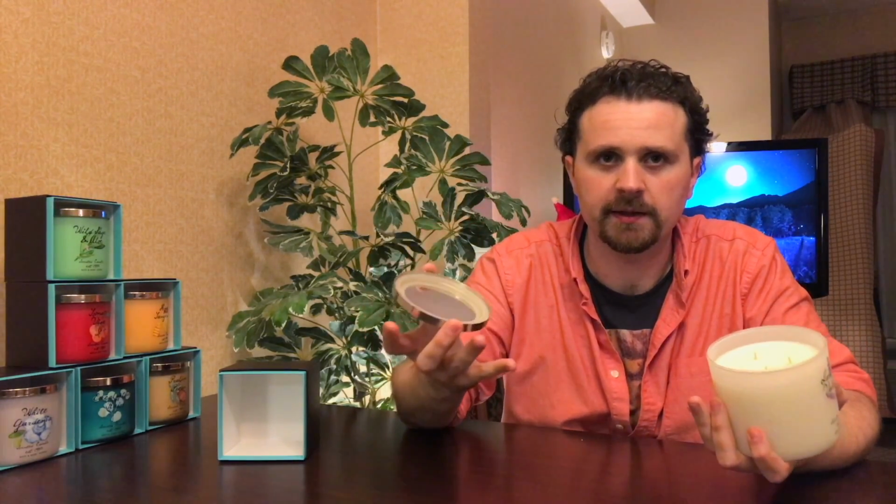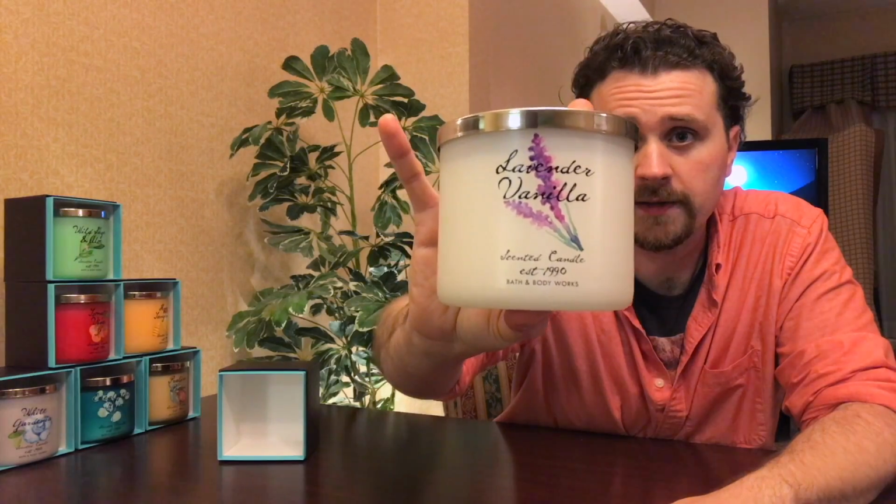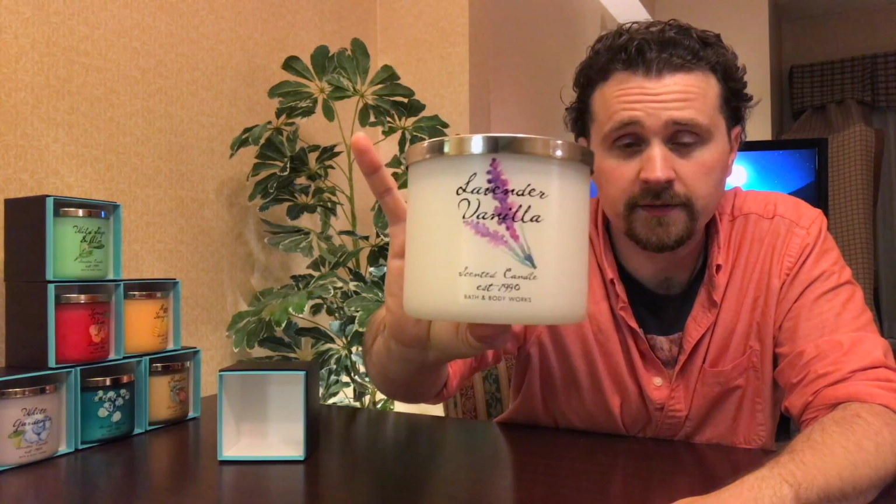I do think that this candle will be very appealing to the masses. And I think that's largely due to the vanilla, the milky and sugary richness. You know, it almost smells like vanilla pudding. I almost want to say tapioca pudding. Sugary vanilla goodness.